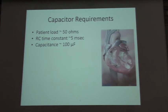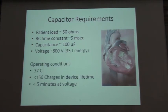Since the heart itself has an impedance of about 50 ohms, that means the capacitance can be about 100 microfarads. And to get the energy, that puts you in the range of about 800 volts. In practice, people have gone as low as 600 and as high as 900. Tissue damage becomes possible if you go much higher than that.